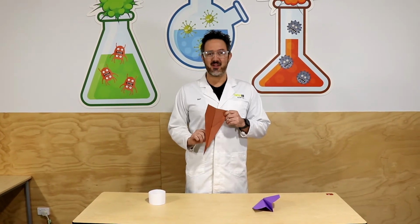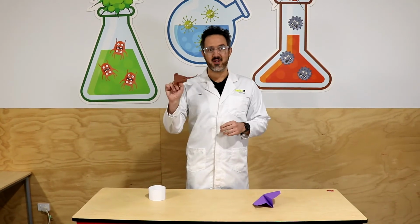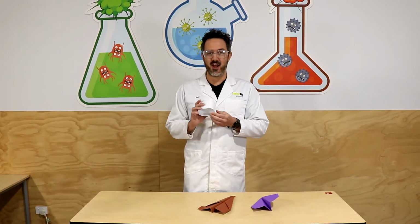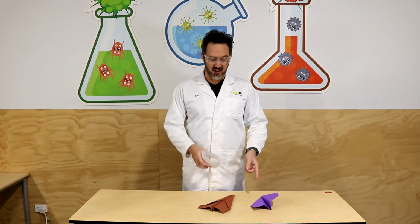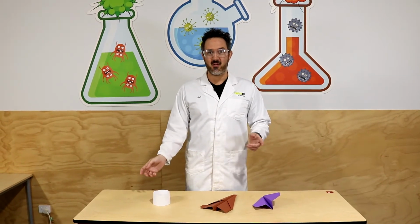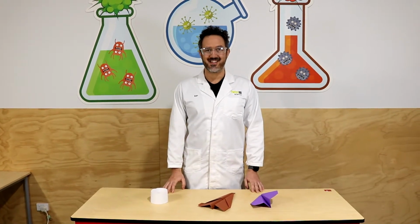This is more of a standard plane that you might have made at home. He's put a bit of extra flair on it. So we're going to see how this one goes. And then we've got this really cool one. This is a ring plane. So we're going to throw this and see if it can match up with the standard paper plane designs. So we're going to test them out. We're going to show you how to make them all. Let's get to it.